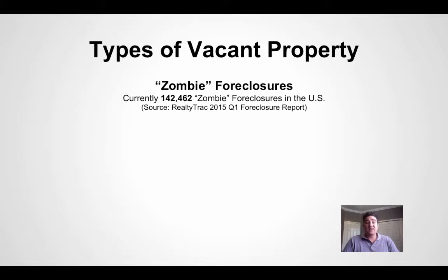These are properties where the bank started foreclosure proceedings, but then they just walked away from it, there's a myriad of reasons, but whatever reason, the bank started foreclosure proceedings. The owner left, figuring, well, the house is going to be taken away from me anyway. But then the bank stopped foreclosure proceedings. So the owner may not even realize he still owns it.